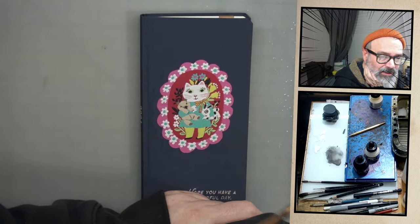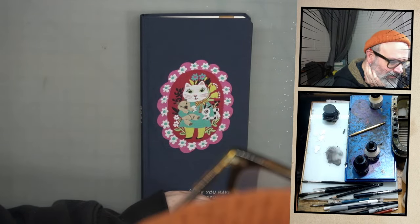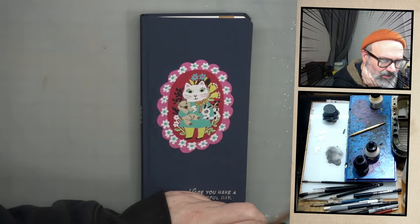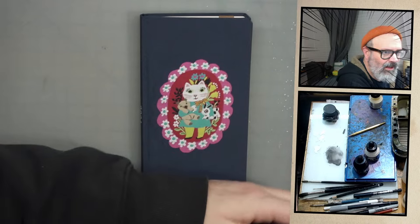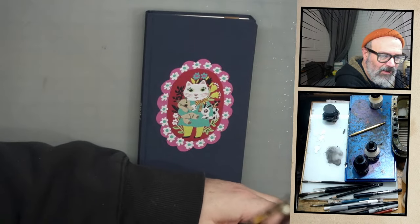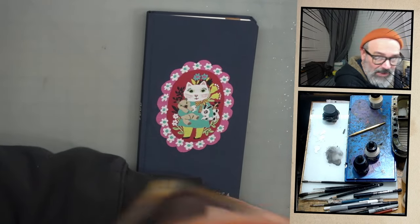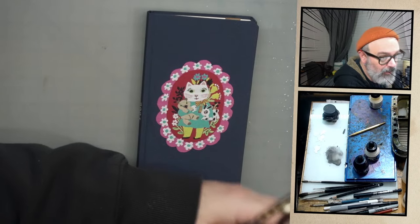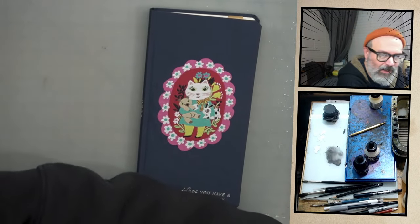A bullet journal is sort of a cross between a planner and a journal, and it's basically a system where you don't have to buy a planner for it. It's designed so it'll work in any blank book or anything with lines or a grid or whatever.